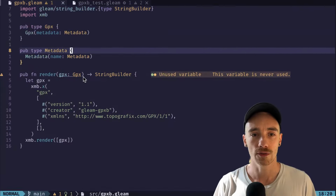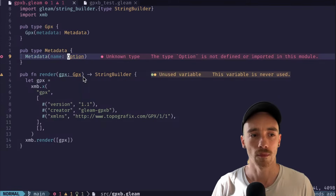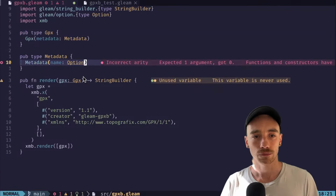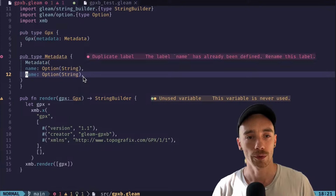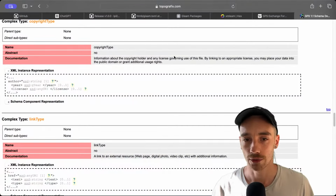Right, so we're going to need loads of optional things. Why is it not auto-completing things for me? Isn't that weird? What's going on here? Something's not right. Okay, so option of a string. What do we want? A description. And what other nonsense have we got?